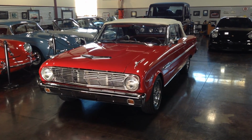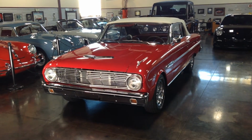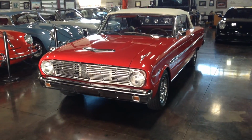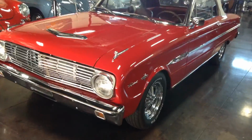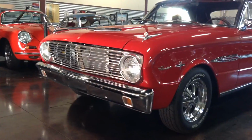And this one does have the V8. This is not a 6-cylinder, which most of them had. This is the big dog, precursor to the Mustang. A lot of stuff was based off of this car that went into the Stang, so it's kind of fun to have some history with this car, and this one is just stunning to look at.